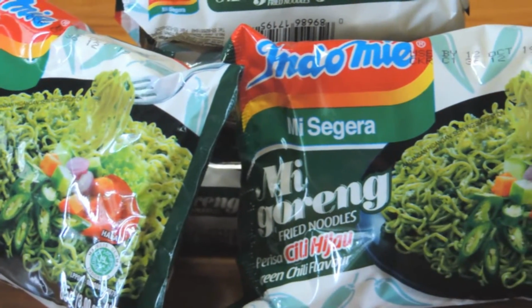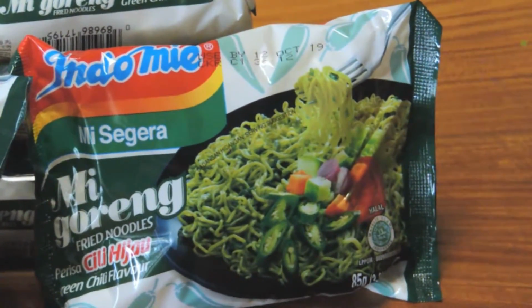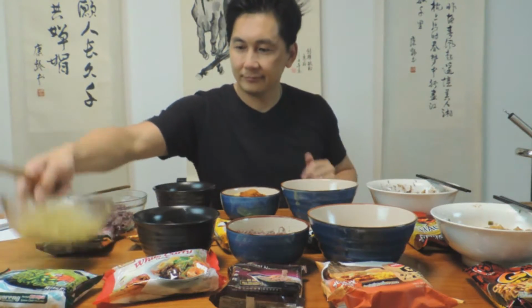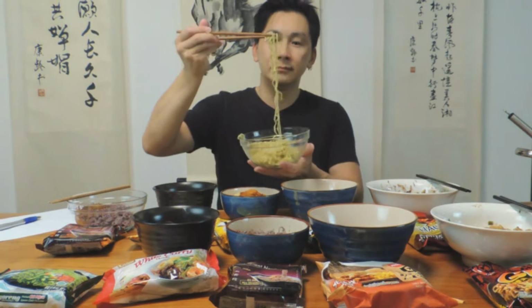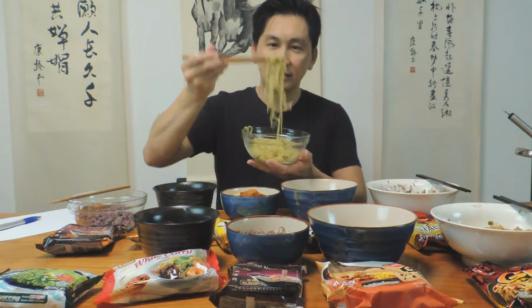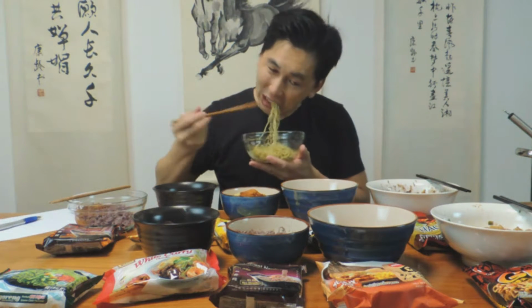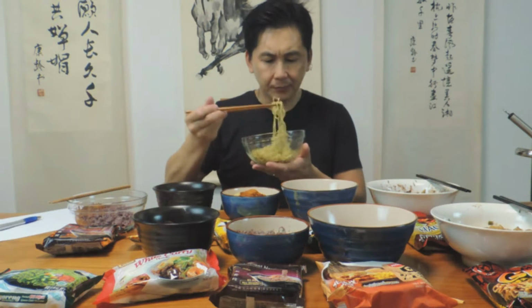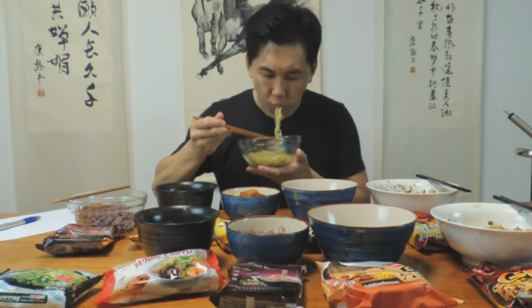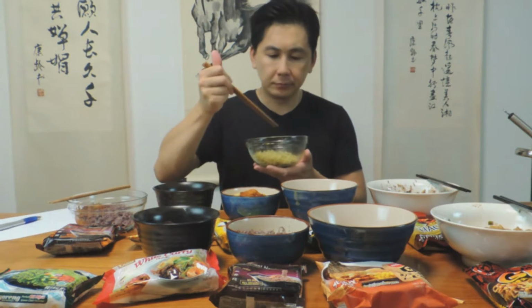The first flavor is green chili instant noodle from Indonesia. I selected this one because the noodle looks green, so I wanted to know if the noodles were actually made with green chili or if this is simply due to the seasoning added. The taste is very pleasant, not overly spicy, just right in my opinion. The texture is good and the chewiness is just right, surprisingly good, because the packaging doesn't say a lot about how it should taste.